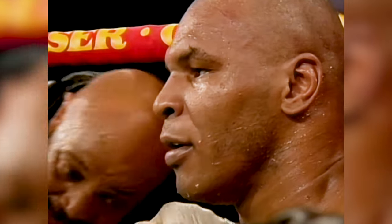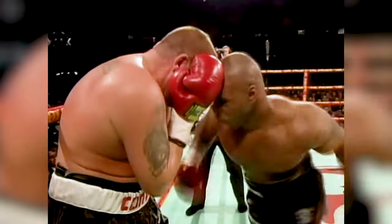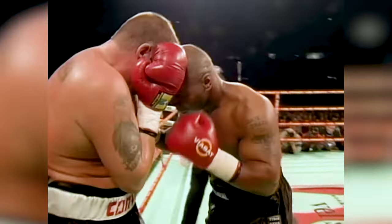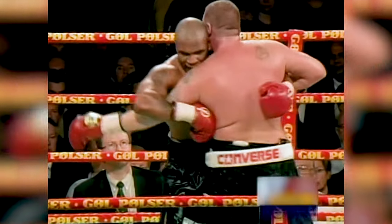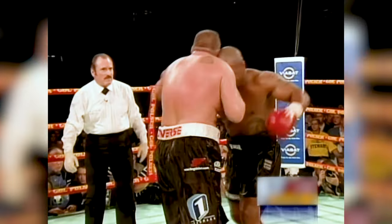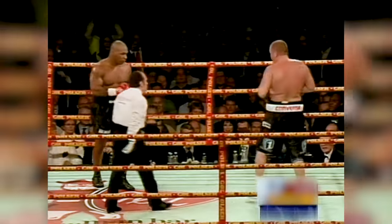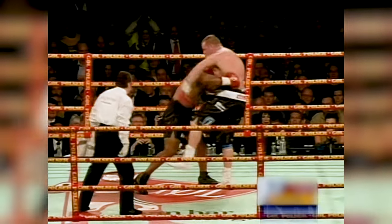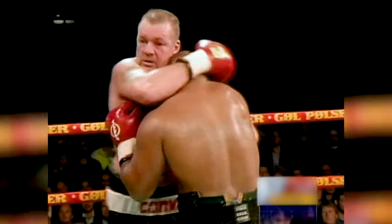And look at the left eye of Nielsen. It is cut badly. I'd like to see you double, triple up with the jab here. Left hook to the head by Tyson. And he continues to dig to the body. Then a left uppercut to the chin by Tyson. Nielsen has no sense of urgency. That straight right by Nielsen was blocked by Tyson. So far, it's been clean for Tyson. The crowd getting behind Nielsen.